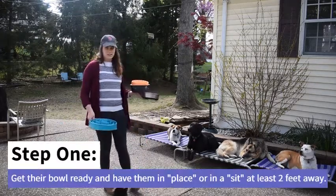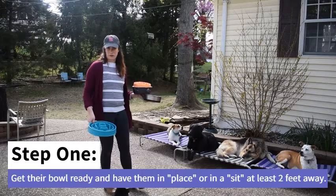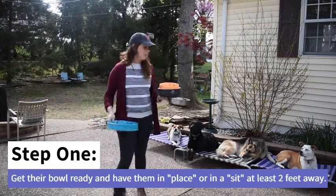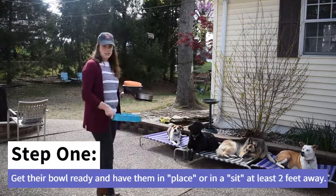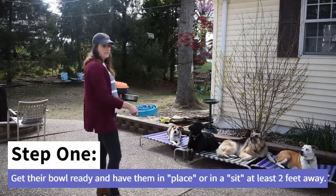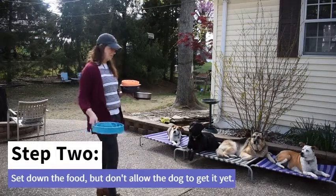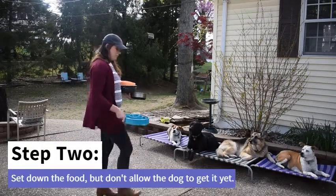But to show you guys this, let's say you're maybe not ready to do all that with your dogs, I'm actually going to keep them in their place command, and I'll show you how to utilize that instead. So for starters, make sure your dog is in its place. It needs to know that it has to stay there, even though what I have in my hand is pretty rewarding because it's dinner time.